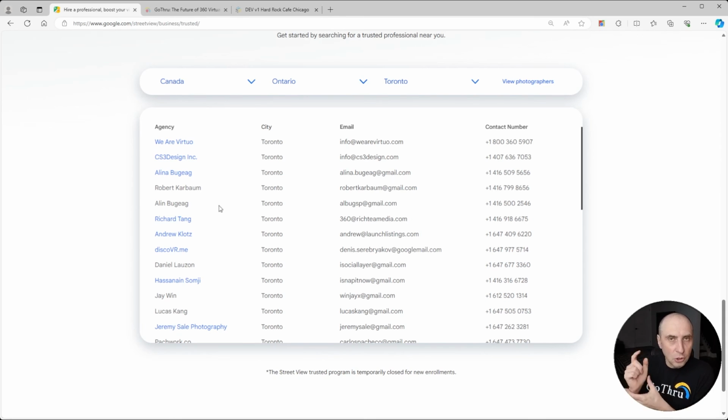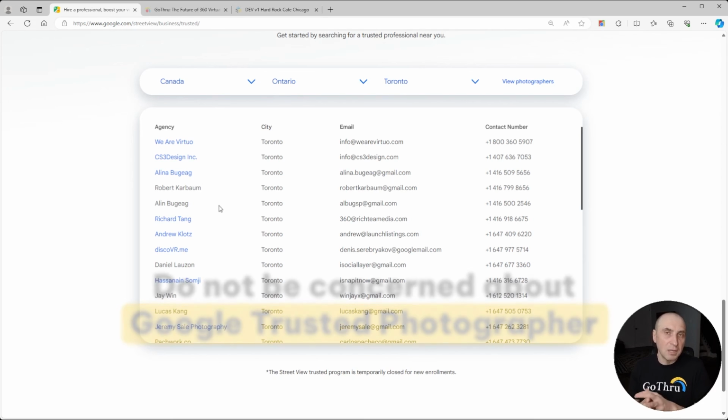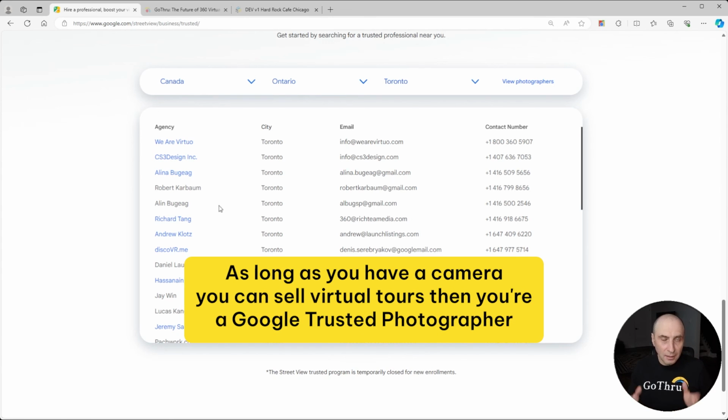But I would say do not be concerned about the Google Trusted Photographer list. That does nothing. As long as you have a camera and you can sell virtual tours, then you're a Google Trusted Photographer.